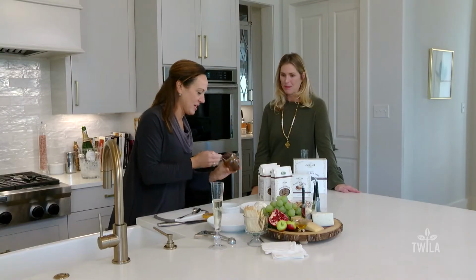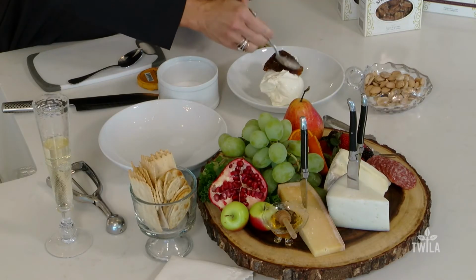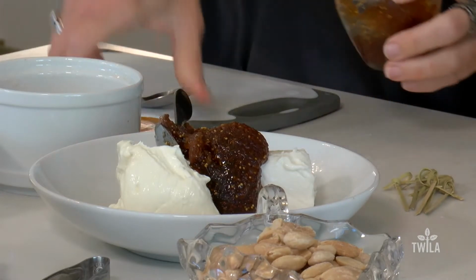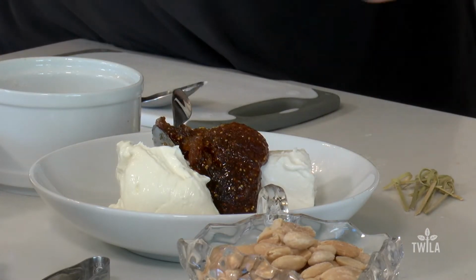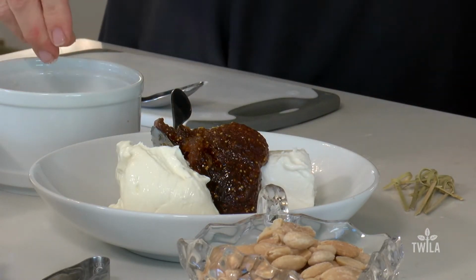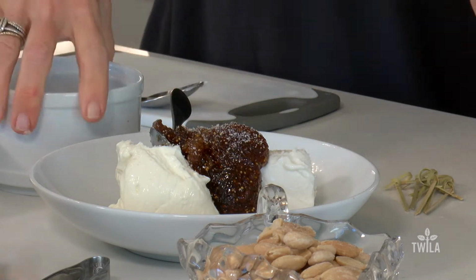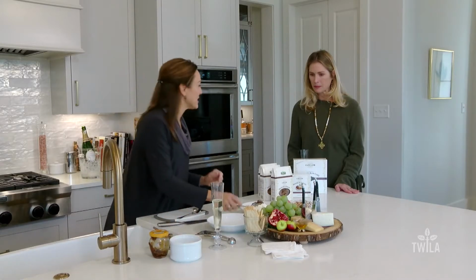So we're going to go in with 2 ounces of the fig preserve. Okay, so 4, 4, and 2. So far, this is working for me. I know, and then all we're going to do is take a little bit of kosher salt, okay. And we're going to just season it lightly. Okay. So that's probably less than 1/8 of a teaspoon.